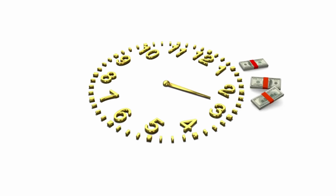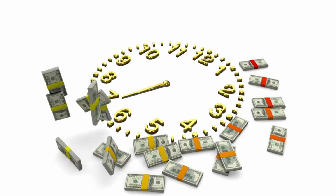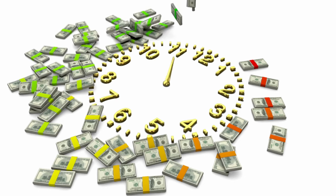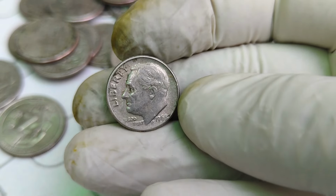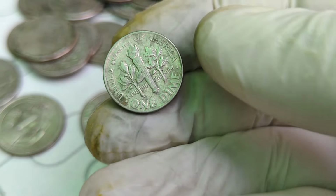Today, we're diving into the fascinating world of rare coins and focusing on a very special piece, the 1966 No Mint Mark Roosevelt dime. This coin isn't just a collector's dream, it's a piece of history worth an astonishing $1.3 million in the current market. Let's uncover why this dime is so valuable, and what makes it a must-have for serious collectors.